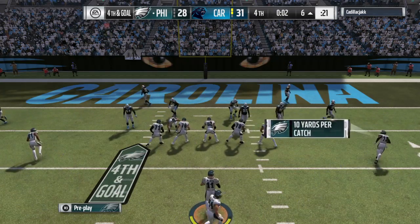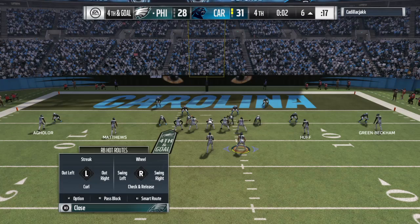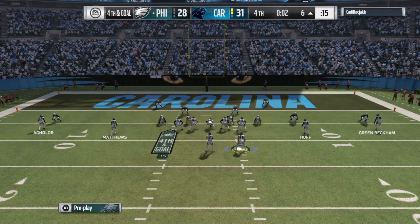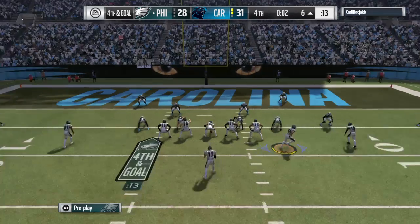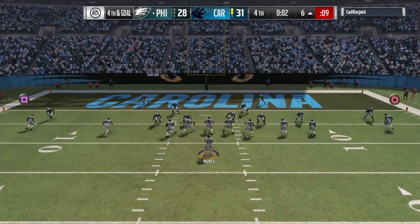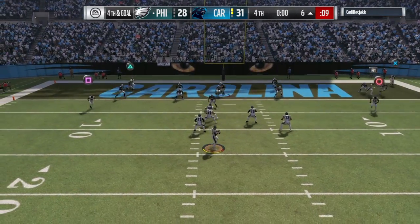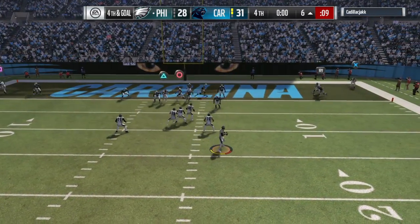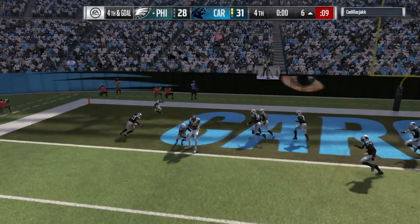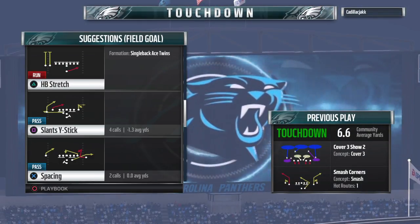Trailing in the final quarter and going for it on 4th and goal. One final try now for Wentz. He's got time in the pocket. Great protection. And this is going to be caught. It's caught. And they've won the football game.